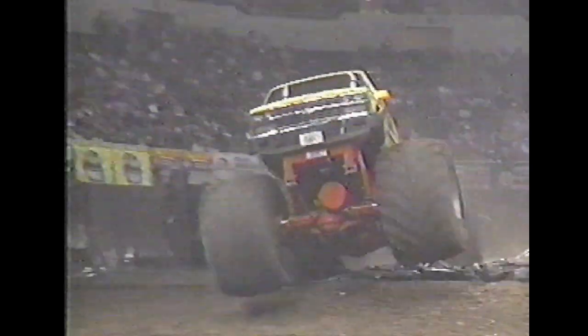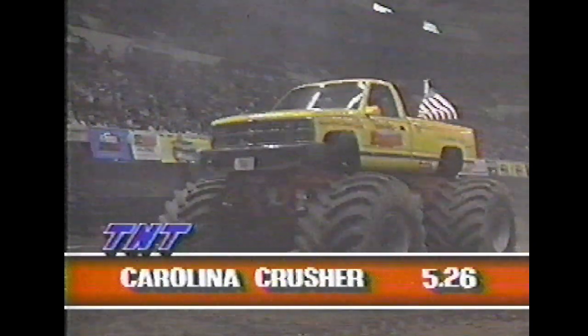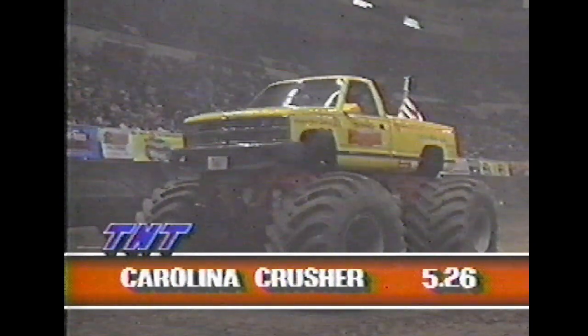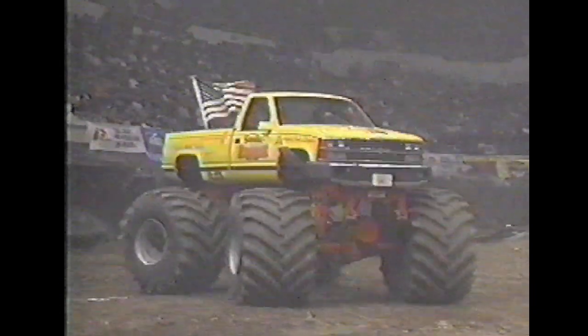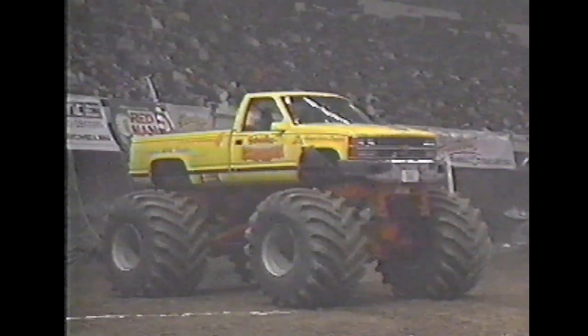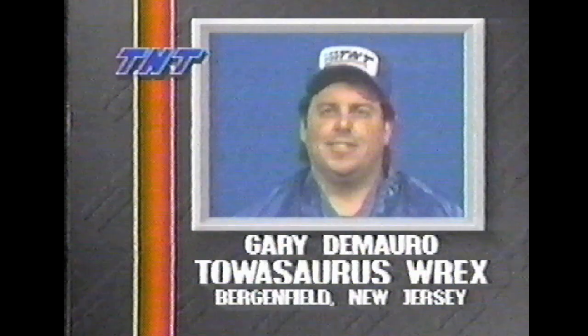Looking good. Porter comes after him. A little bit of pop of blue smoke comes out. He runs the engine real fast. You notice the smoke coming out the exhaust. Hey, looky here. 5:26! A Chevrolet goes into the quick qualifying time. We have got a new leader in qualifying. It is a Chevrolet. He knocks the Ford out of the number one spot.